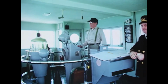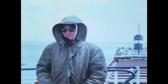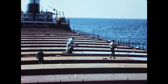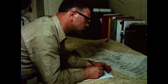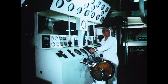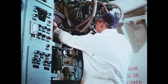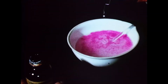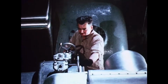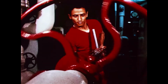The helmsman keeps the 11,590-ton ship on course, while the watchman keeps a sharp lookout for possible danger ahead. There's always plenty of work for the deckhands to do. And the heart of the ship, the engine, comes under the watchful eyes of the ship's engineers. The oilers and wipers perform vital functions to keep the 7,000 horsepower heart of the William Clay Ford beating.